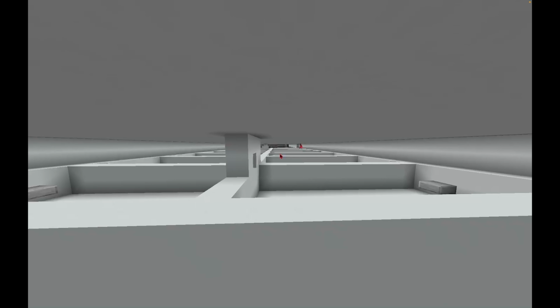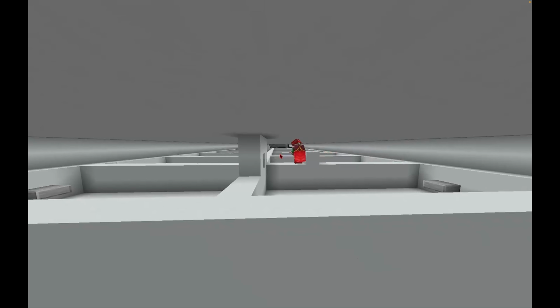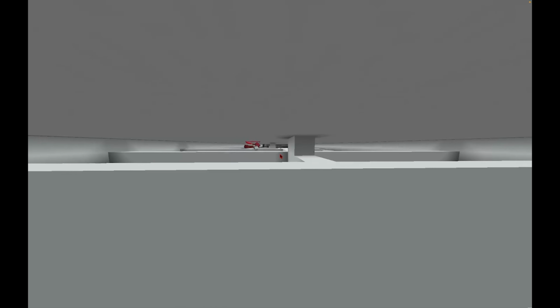And wow, it's taking me a lot longer to finish this layer than I thought I would. But okay, here is where I start the third layer, and I realize that I can actually just crawl. And since I have Slow Sneak, it actually is not going to take forever.